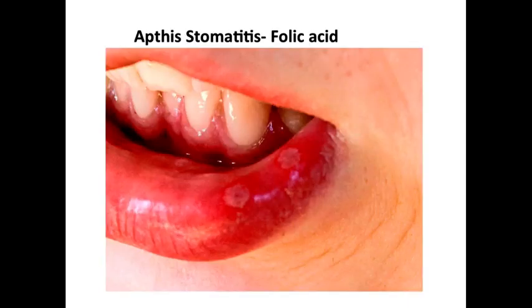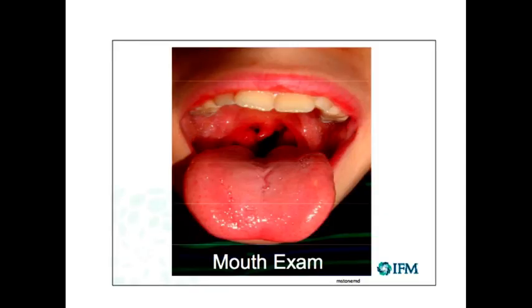Looking at the aphthous stomatitis, look at the lips. You can see those little round circles, they look like little ulcers there, although they're not ulcers, but you have to consider B9 or folic acid with that. You can also see some discoloration along the gum lines there. You see that pale area and then that dark red area.